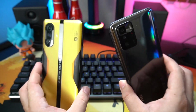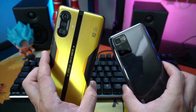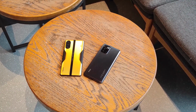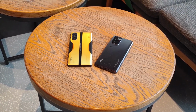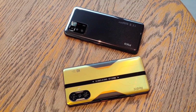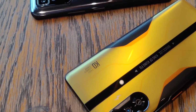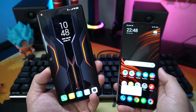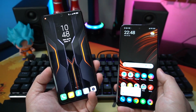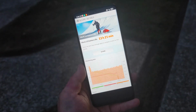Now, let's talk a little bit about the battery on both phones. The POCO F3 GT has a slightly larger battery at 5,065 mAh, while the POCO X3 GT has a 5,000 mAh battery. Both support 67 watts of fast charging, and both charged from 20 to 100 in less than an hour. And of course, I put both phones through a battery stress test. This one lasted me 14 hours and this one lasted me 13 hours. So it's just a slight difference.